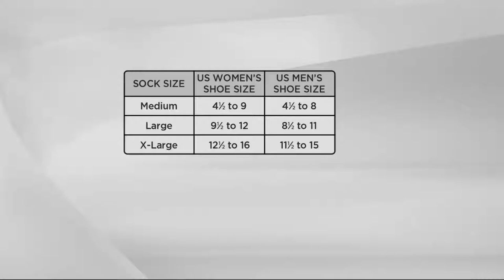Sure. So, women, if you wear a shoe size 4.5 to 9, you want to get the medium. 9.5 to 12, the large. 12.5 to 16, the extra large. For men, shoe size 4.5 to 8, the medium. 8.5 to 11, the large. 11.5 to 15, that extra large. And again, we didn't always offer that extra large, so I love that we're offering it.